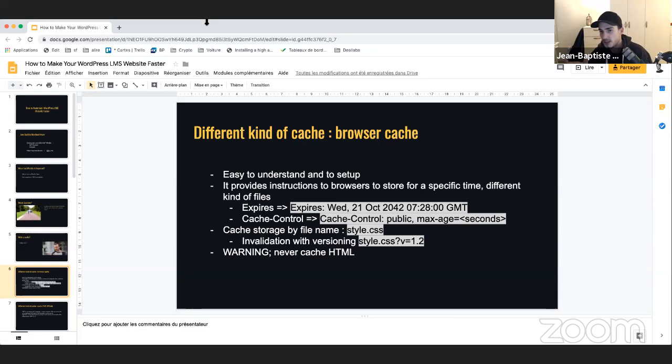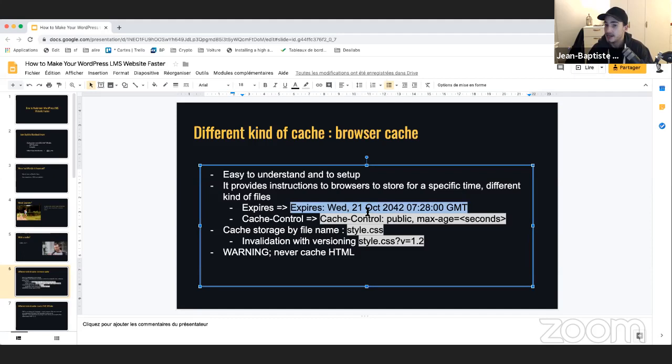The first one, we can use expires. With expires, we give the browser the information with a specific date. For example, with this specific expires, we say to the browser, hey, keep this file or any kind of content in your memory until October 2042, which means that in 2043, it won't have the file in its memory. Or we can use cache control. With cache control, we say, okay, keep this file for 2 hours, 1 month, 6 months, 10 years, whatever. So we can have really specific criteria. It's a date or a maximum age to keep it in memory.